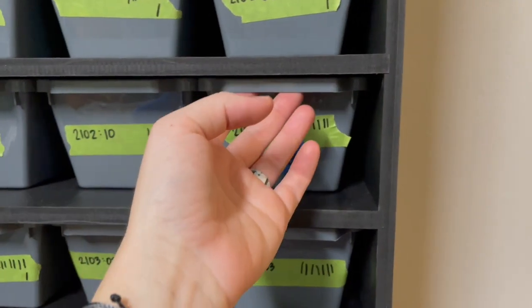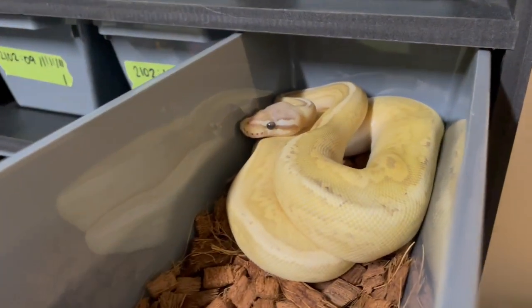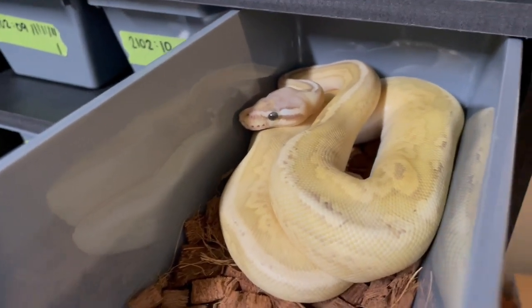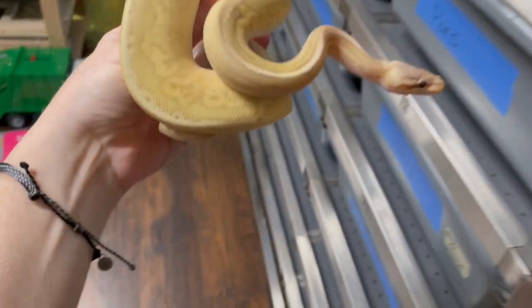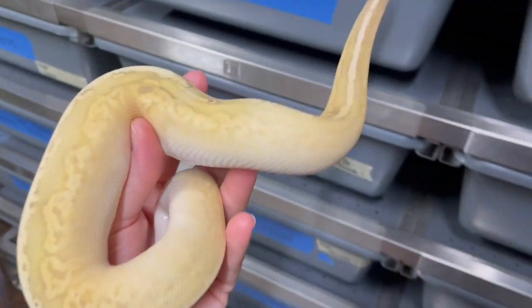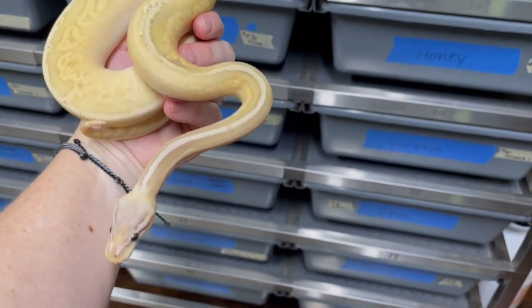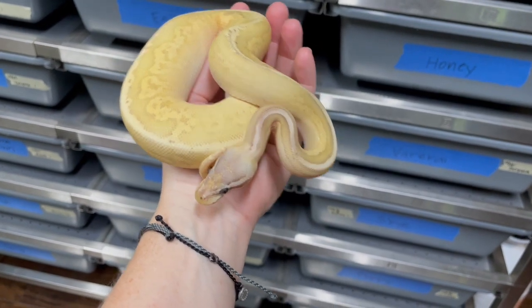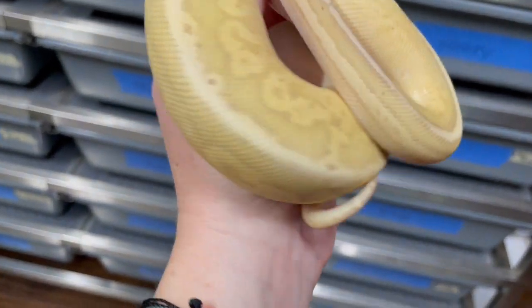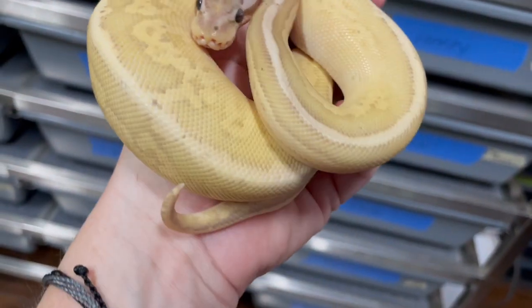Now, this other one that we produced, this girl is still looking amazing. She has lost a lot of the pink tones. Oh, you're gonna hiss? She's getting a lot more orange. This girl is believed to be a pastel, black pastel, mahogany banana. And with all of that mix, she really hasn't gotten too many spots.